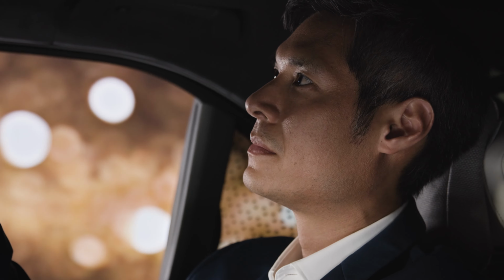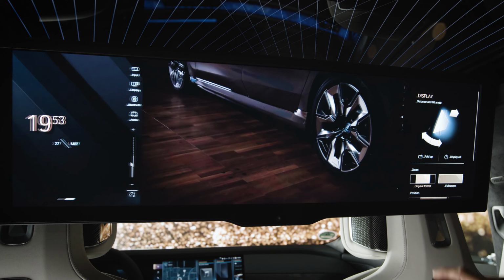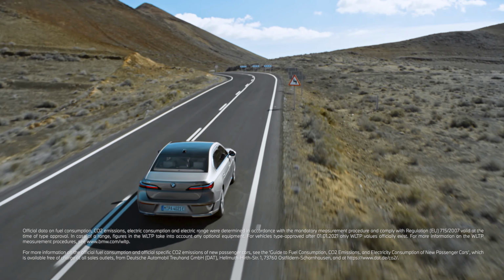Watch our other how-to video about controlling your BMW Theatre Screen with Amazon Fire TV built in. And continue watching our how-to series to get the most out of your BMW.